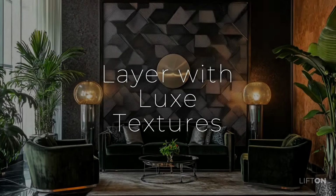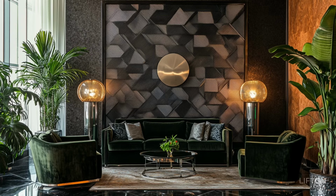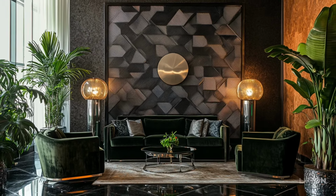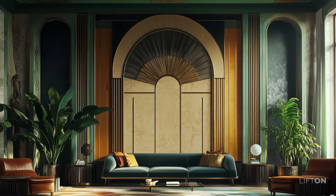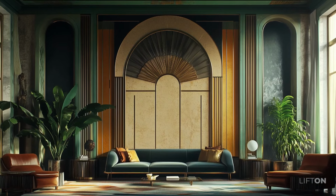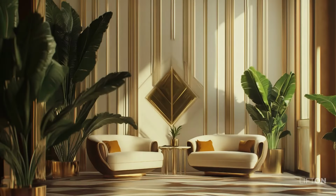Layer with luxe textures. Finally, introduce layers of texture to enrich the room's atmosphere. Consider incorporating luxurious velvet cushions, flowing silk drapes, and a plush rug underfoot to create a warm and inviting space. These textural elements not only add depth but also contribute to the overall elegance and comfort of your Art Deco haven.